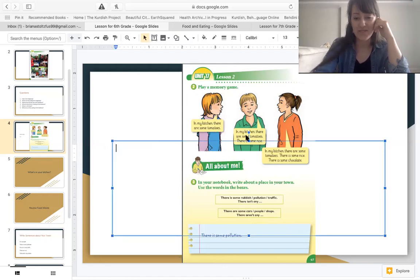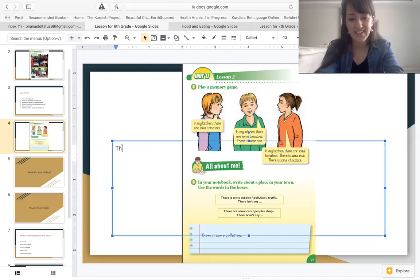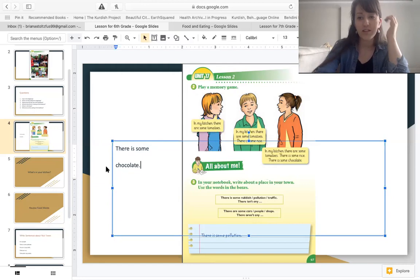Now, repeat after me. In my kitchen, there are some tomatoes. There is some rice. There is some chocolate. Do you like chocolate? So again, she says there is some chocolate. We can count chocolates, but normally we simply say some chocolate. So we use is, not are.